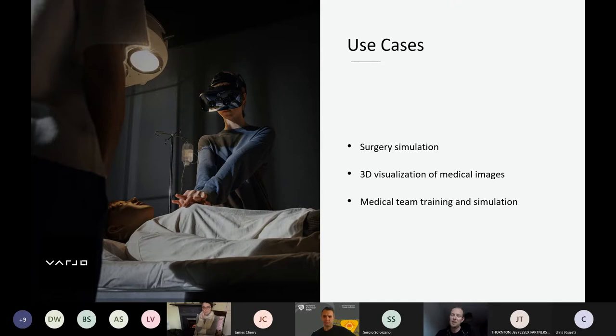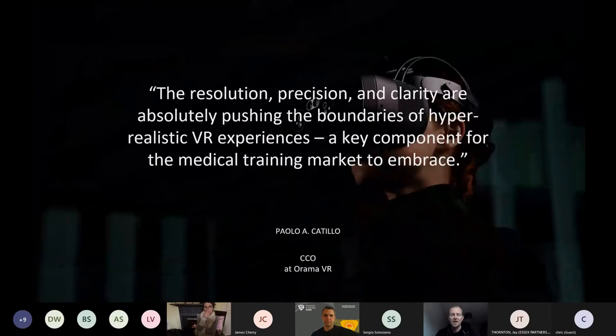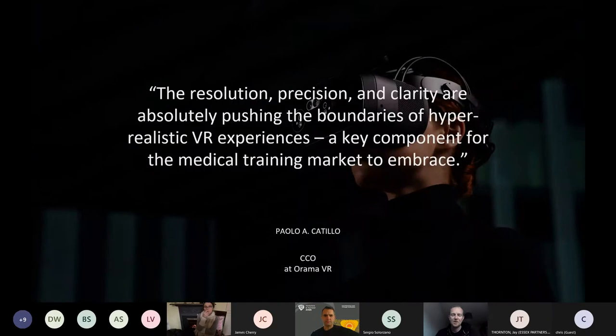And of course, as you see with mixed reality, it's easy to work together as a team, to interact together in that virtual context. So anything where you're doing medical team training, medical simulation, there's a great use case for Varjo technology. So I'll end you with just one more quote, which is from another one of our partners, a company called Arama VR, again doing surgical training. The resolution, precision and clarity are absolutely pushing the boundaries of hyper-realistic VR experiences. And it's a key component for the medical training market to embrace.